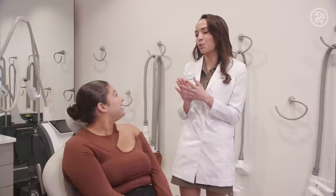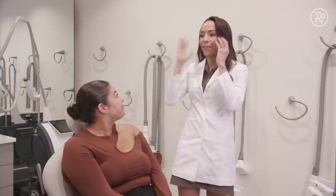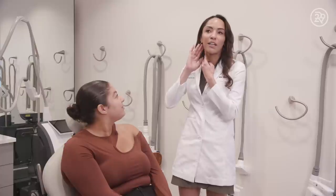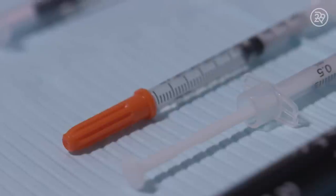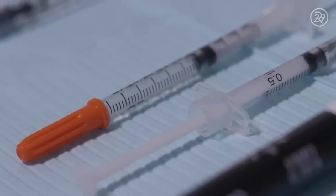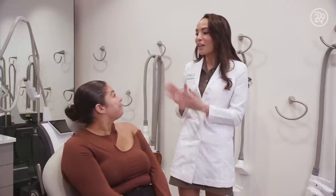So jawline contour is when we use filler, but not to get volume. We use it actually to give definition. It's injected back here in the jawline, and it really helps to smooth the jawline and make you look contoured. And then we also use Botox in the masseter.